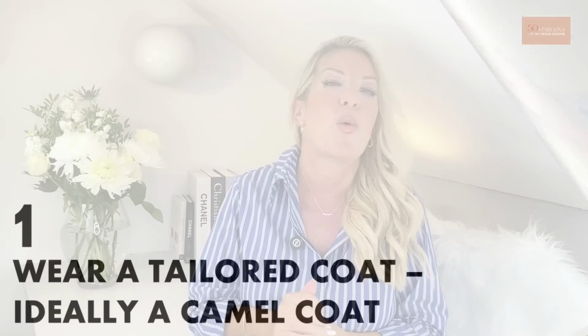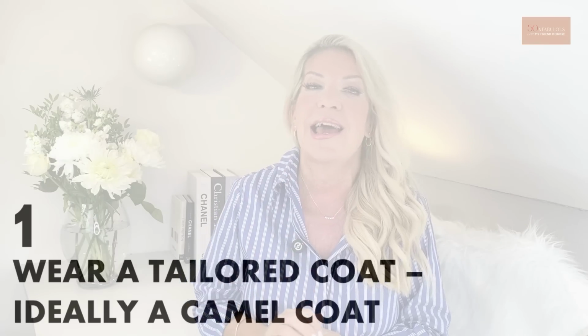Okay, I'm going to start with what I think is one of the most important things to wear if you want to look timeless and classy at any age. Well, it's timeless and ageless too. And that is to wear a tailored coat, ideally a camel coat. And here is an example which I think looks way more expensive than it was. And that's really because of the classic style and the fact that it's a camel coat.